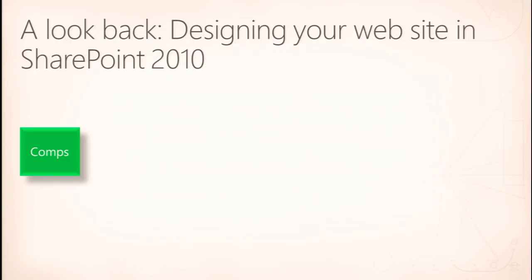But the design process, when we went out and talked to design agencies to learn about this process and get it right, always started, frankly, even further back than SharePoint.